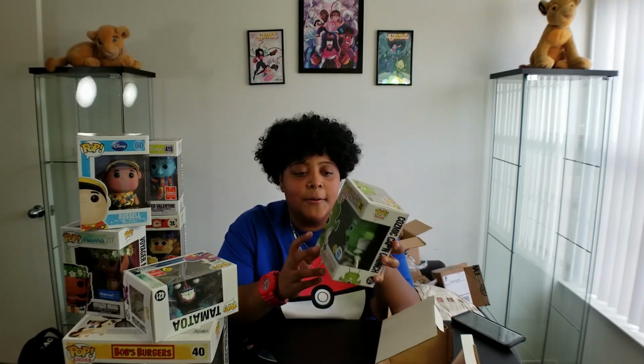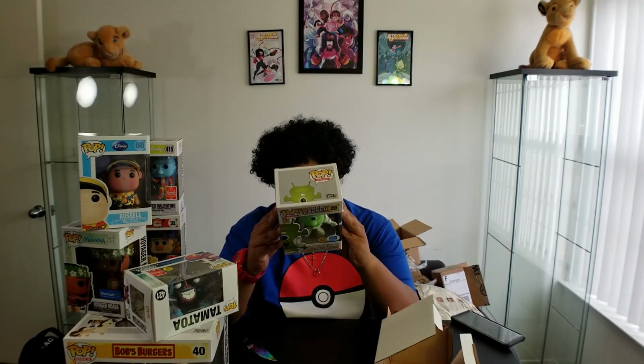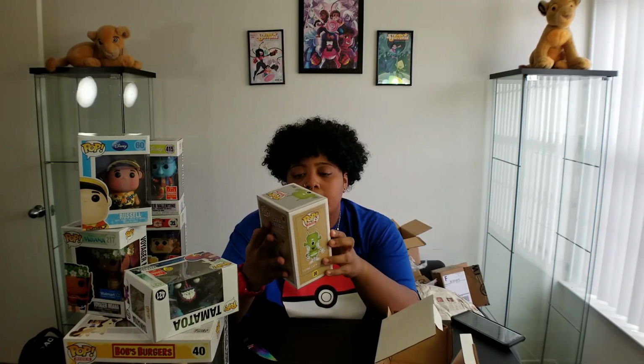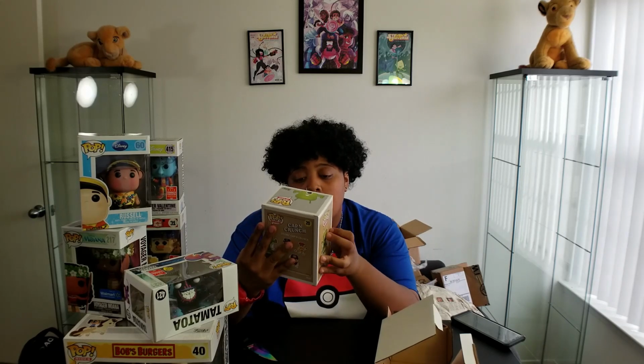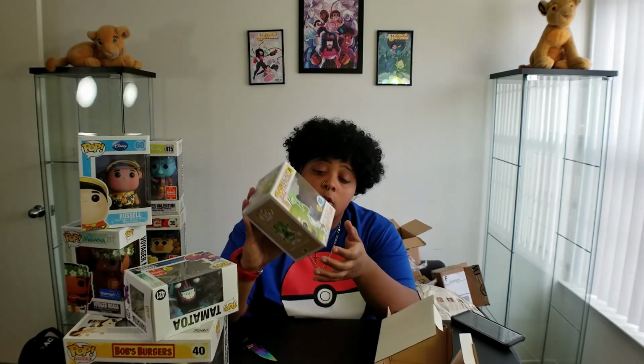So this is what he looks like. He is the glow-in-the-dark Cosmic Captain Crunch, if you don't know much about him. I got him for roughly 24 bucks. All Pops are usually $15 when they come out on the Funko site. Then you've got to include shipping and tax. So in total, my Pop came out to be $23 and some change, $25.